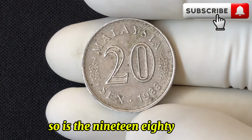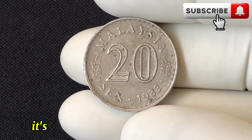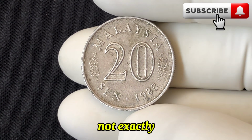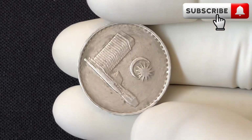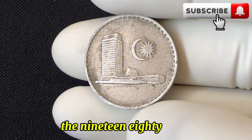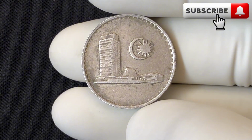So, is the 1988 Malaysia 20-sen coin worth big money? Finally, its market value is $43,000. Not exactly, but it's a valuable piece of history, especially for collectors interested in Malaysian coins. Whether you're looking to sell or simply add it to your collection, the 1988 20-sen coin is a fascinating coin with a story to tell.